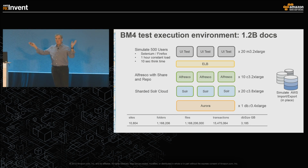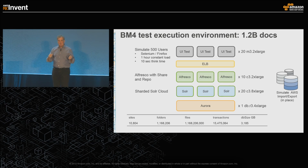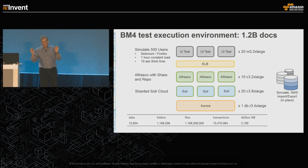So this is what it takes to do a billion documents. First of all, we simulate 500 users loading information constantly. Now, that doesn't happen usually in real life, but basically we have a lot of Selenium servers that are simulating Firefox taking and storing, having a few second think time, and then it'll go and do some more things. So try to be more like a real world environment. Then that goes to the load balancer, so there's about 20 of those simulating the 500.